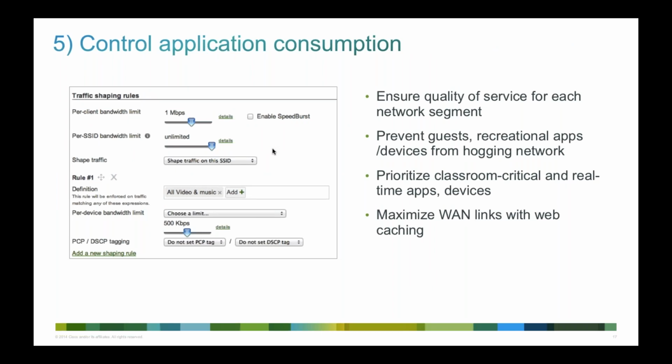The next thing to think about is control of application consumption, right? As more and more devices clamor for the internet, people are playing games on their phone, streaming Netflix, watching YouTube videos on their laptops, bringing tablets in, and they have their PSPs and their DSs and whatever it might be, there starts to become a necessity to put traffic shaping rules, right? Maybe you want to limit your music and video at school down to 500 kilobits or maybe 1 megabit per second so that students aren't tearing through bandwidth for things that are not school essential.